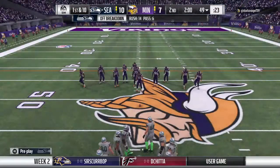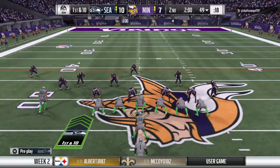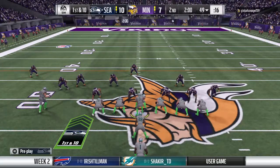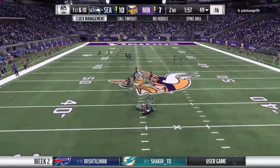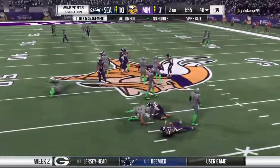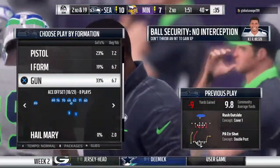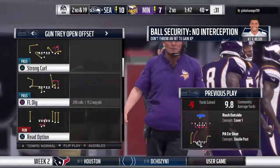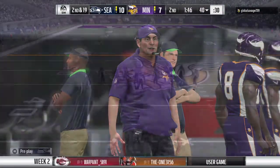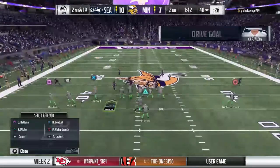Fresh set of downs here. They go play action here on 1st down. Rush coming, and he's taken down. The game plan for any defense is finding ways to make a quarterback uncomfortable in the pocket. When you bring pressure from all angles, you never know who's going to get home. In this case, the left cornerback, right in the face of him, puts him down.